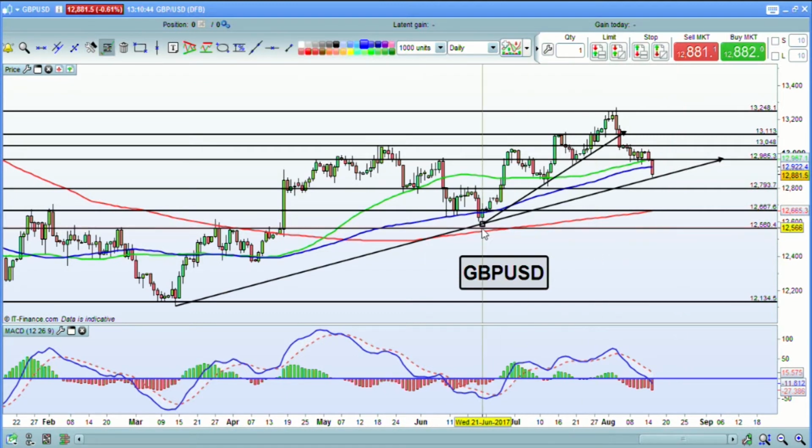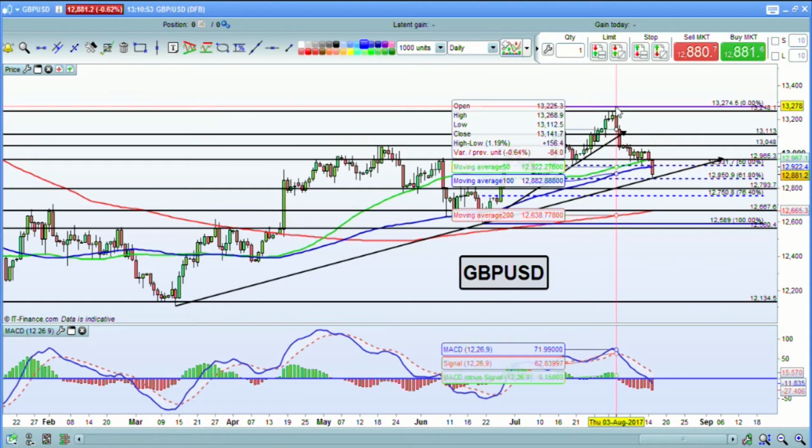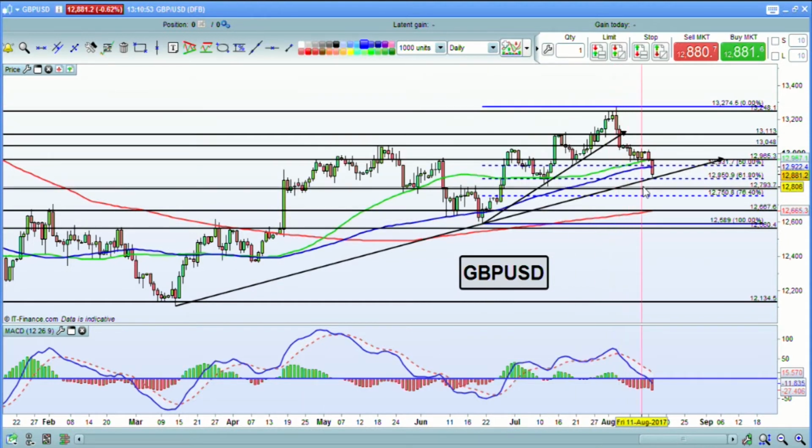Just want to overlay a Fibonacci on this to give us a better explanation as to where we are. We've got the current retracement here at 61.8 from that swing low point there on the 21st of June to the high that I was talking about traded on the 3rd of August. So that's a 61.8% retracement, which is a key level of retracement.